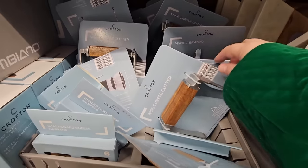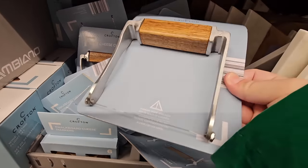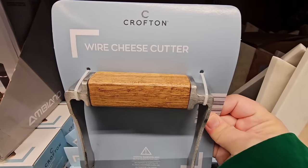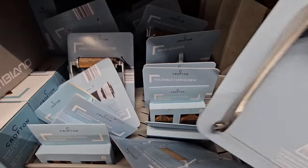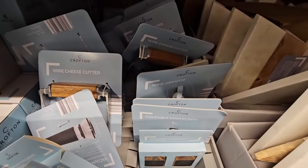And to go along with your gift sets, or even for yourself, if you're wanting to kind of up your game with the wine and the cheese, the wire cheese cutter, that one is a nice one, because it's so much easier to cut cheese, at least for me. I really do prefer those.